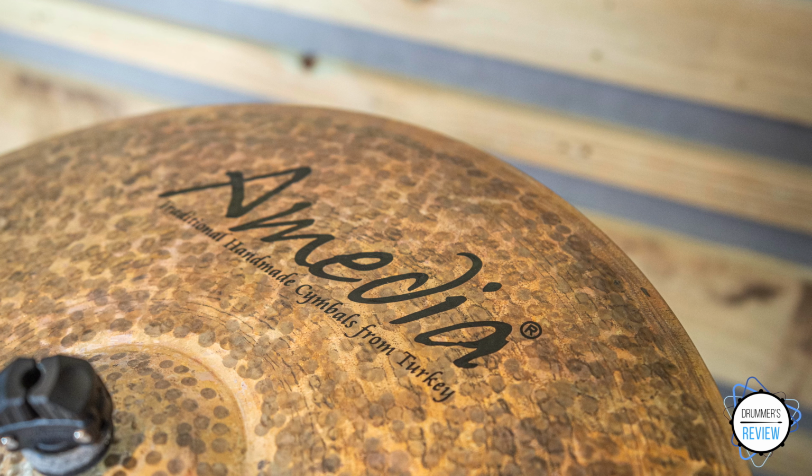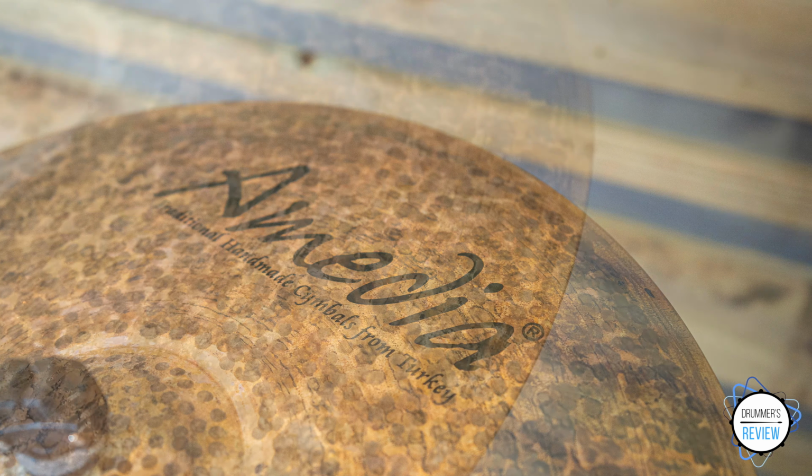Moving on to the 20-inch ride, and it's loud and clear with plenty of body and just a hint of trashiness. It's quite dark and complex, which adds nicely to its overall musical tone. The bell gives a good account of itself sounding full and loud, whilst crashing gives a real nice explosion of dark sounding wash.